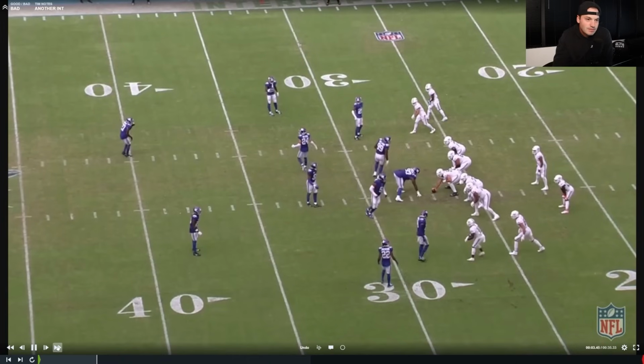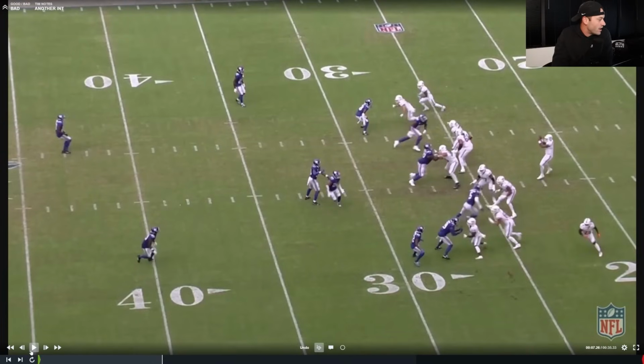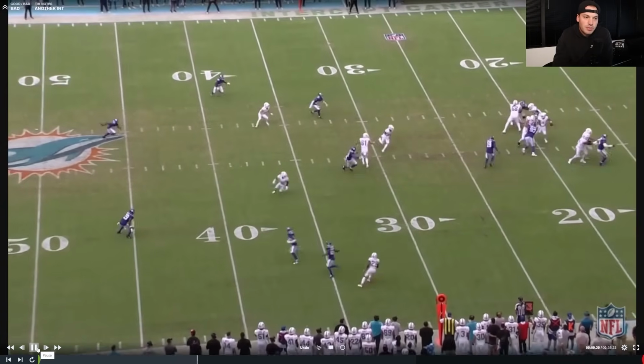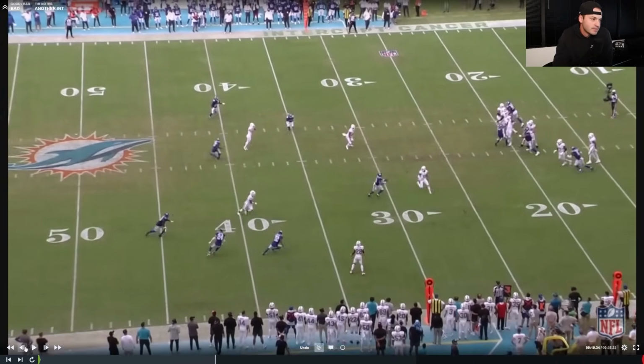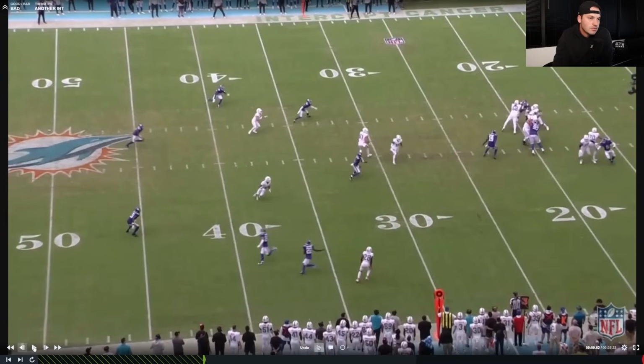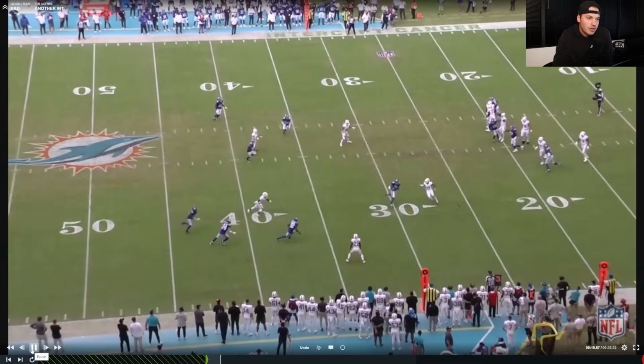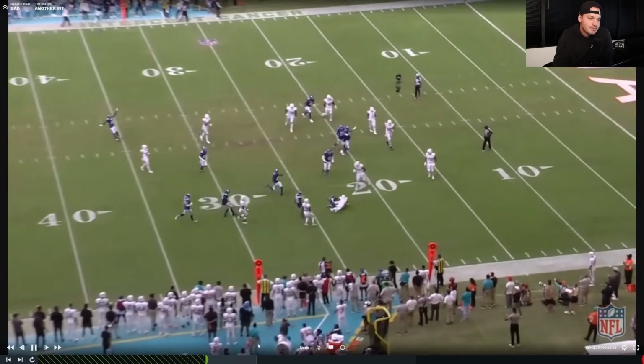Okay? This one, we got another interception. I'm putting this one on, hey, we're getting a little bit of pressure. We're holding on to the football. We're trying to work our whole progression. He's flipping this thing out to Waddle, who thinks he's throwing it to someone else, maybe.